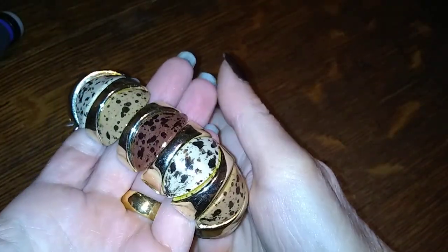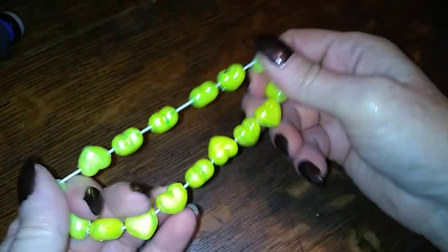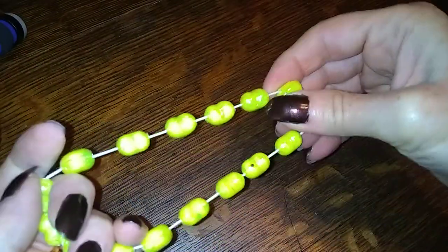Here is a stretchy bracelet with differing colors of brown. Cute. Here's a kitty screaming yellow green hearts. Here is one of those wooden ones that is dyed green, screaming green.